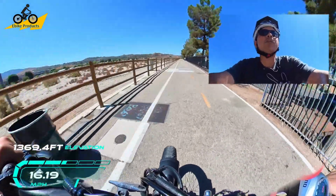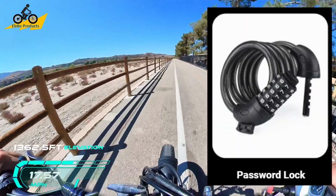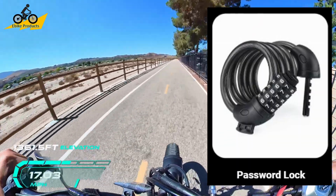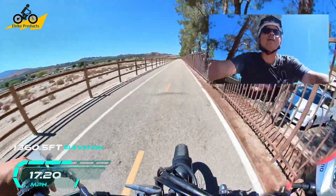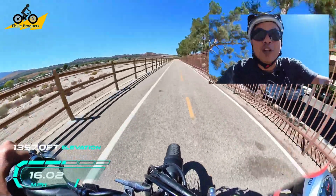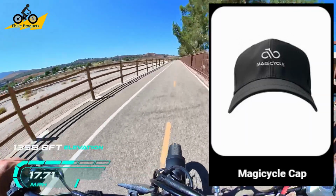And then they also come with a cable lock, a combination cable lock, and those are resettable. You can put in your own combination once you get the thing set up. So that's another 20 bucks on top of that. I don't know if you saw the unboxing video, but the cap that I was wearing also came with this bike, so that was really nice.